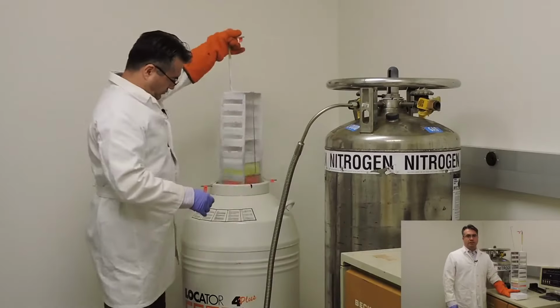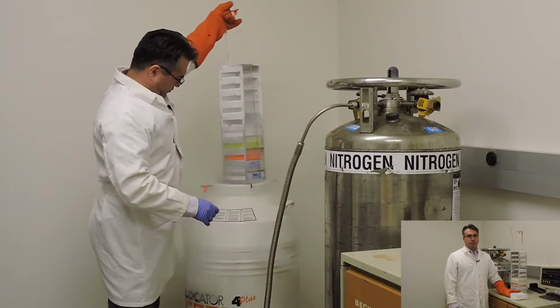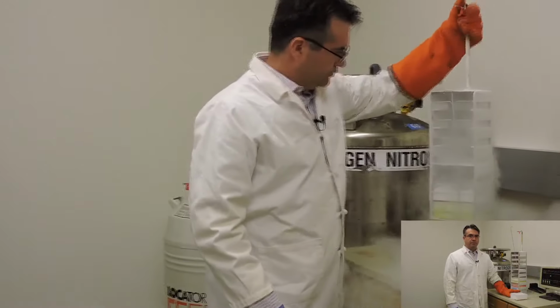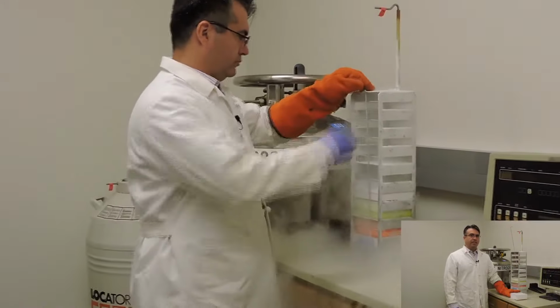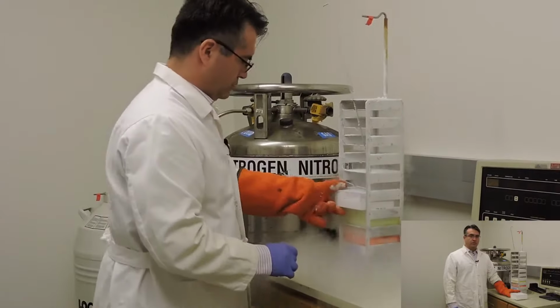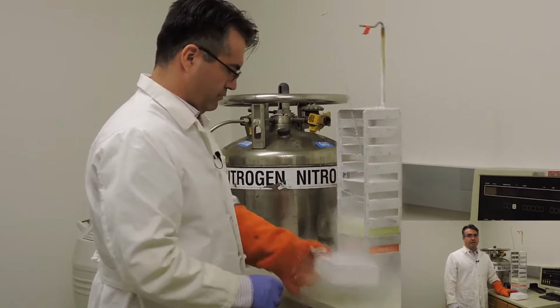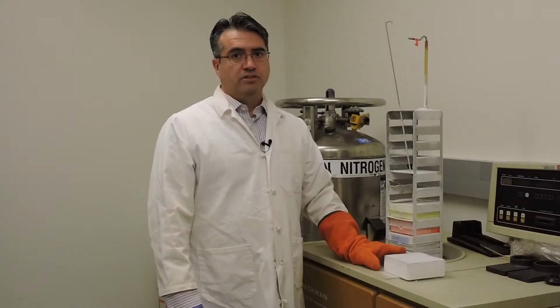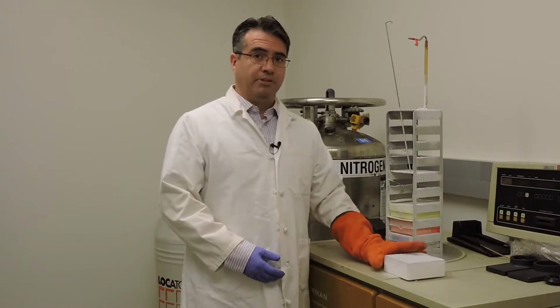So this is where we store our cells. We have multiple cell lines in addition to normal cells from various donors. In order to keep them for long periods of time, we freeze them in liquid nitrogen and keep them in these cryogenic tanks. When we have need of the cells, we take them out of the cryogenic tanks and thaw them back in an active metabolic state. So let me go ahead and put these cells back where they belong.